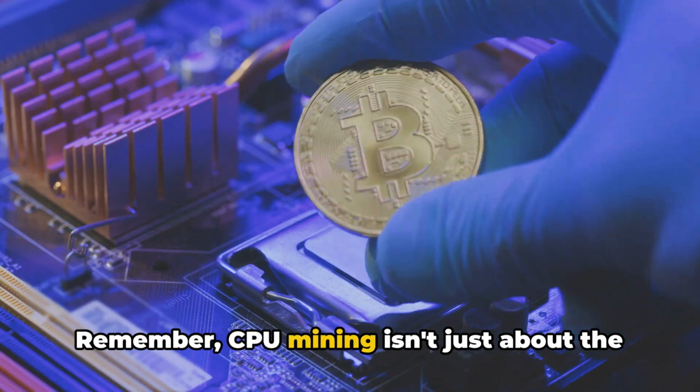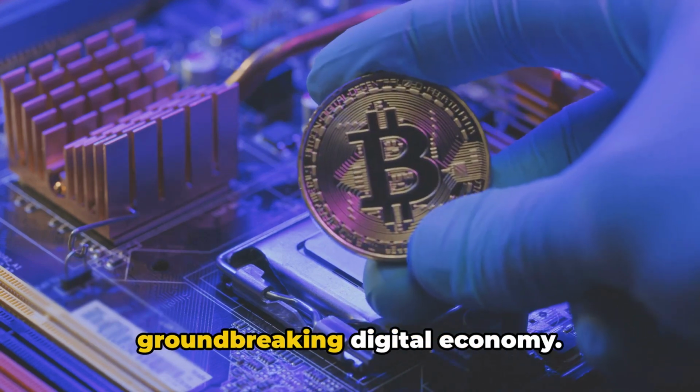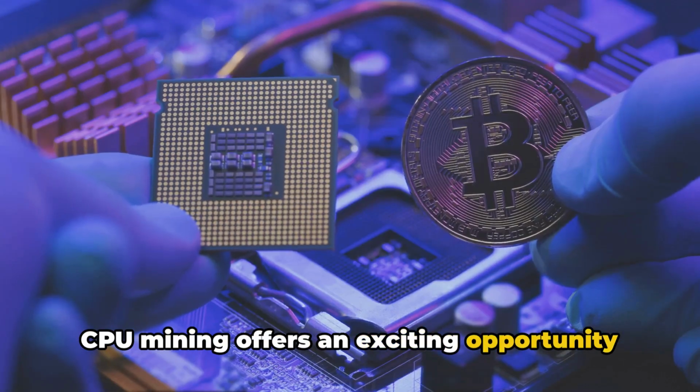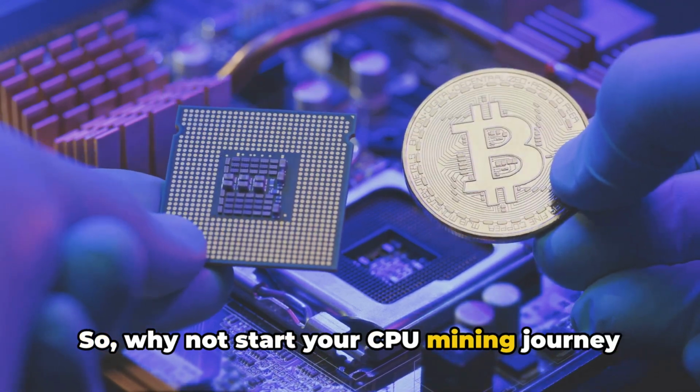Remember, CPU mining isn't just about the potential financial gain, it's about participating in a groundbreaking digital economy. It's about being part of the future. CPU mining offers an exciting opportunity to participate in the new digital economy. So why not start your CPU mining journey today?